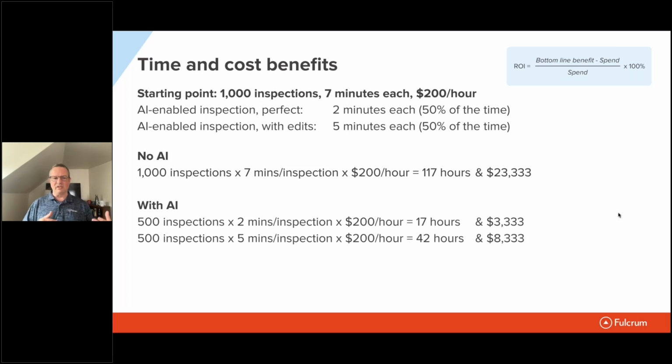With AI, you're going to do half of them at 2 minutes, and that's going to cost you 17 hours only, and only $3,000. And the others where there is a mistake or something has to be fixed within your form fill, that's still going to take you only 42 hours and $8,000 approximately. If you do the math on that, this is the way the math was kind of designed, it cuts your time in half. It goes from 117 hours down to 58. It goes from 23 down to about 12.